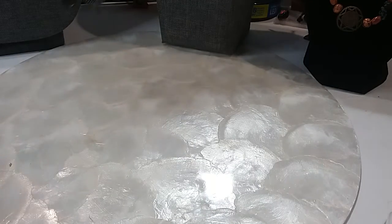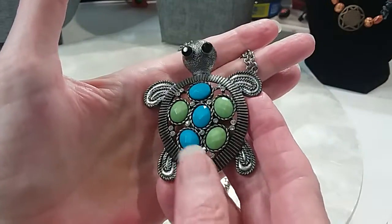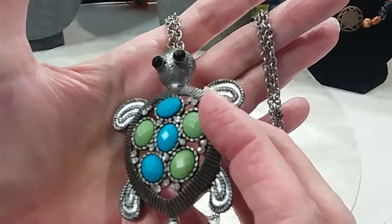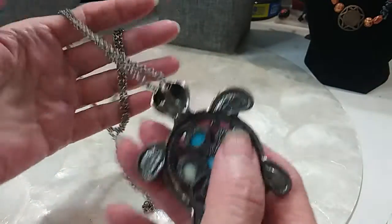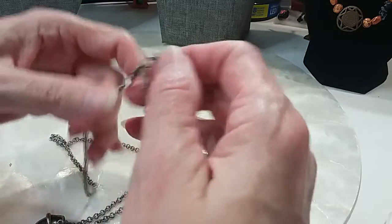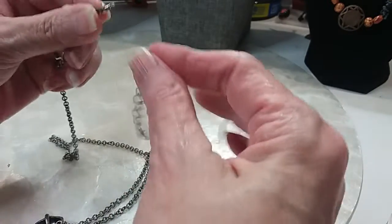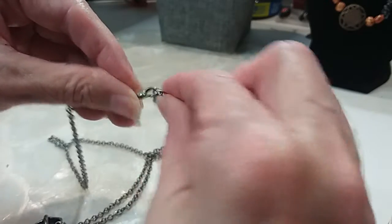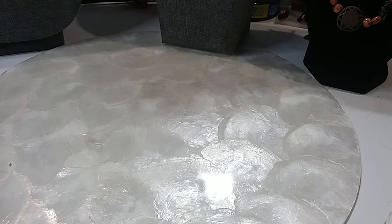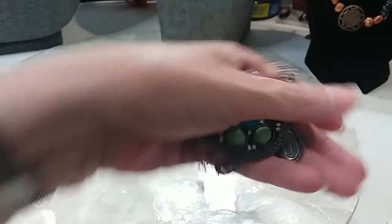Alright, next one. We have a turtle with faceted cabs in green and blue with little rhinestones. He's got little black rhinestone eyes. It's a sea turtle. And we have a Sea Turtle Care Center in Charleston at the museum. There's your extender with the little bead. Nice Rolo chain. This is a very long necklace. It is 36 inches. And we'll do this one for $5. Very cute.